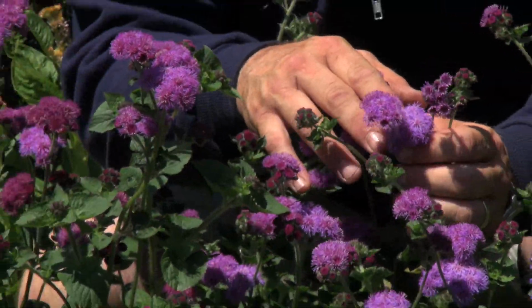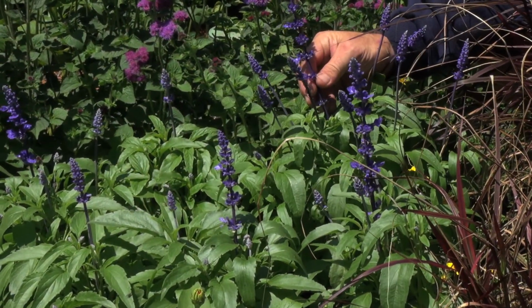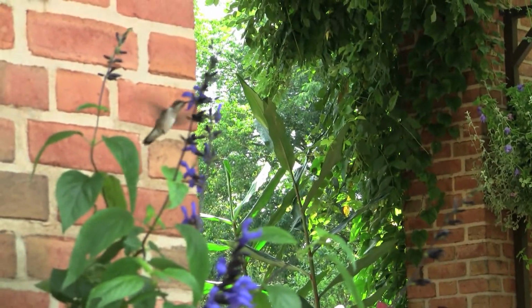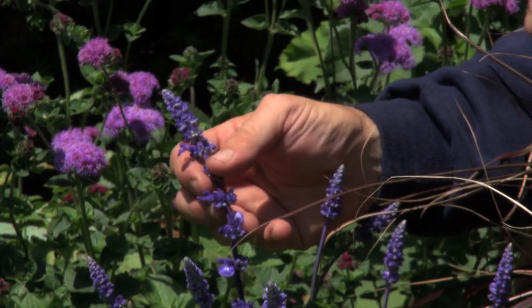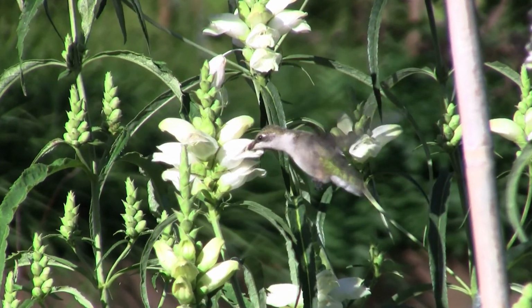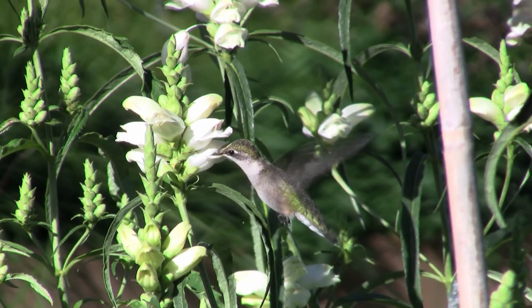You're looking for flowers in your garden that will last a long time. This is salvia. This is a wonderful plant for attracting hummingbirds. Again, it has a large tube-like flower where the nectar is collecting. And a hummingbird can go from flower to flower as they're hovering, feeding upon each flower.